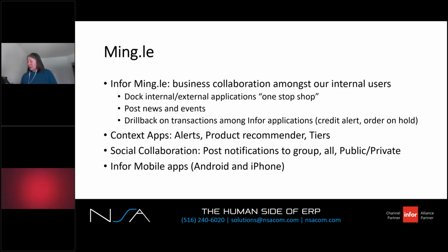All right, the next one's Mingle. And if you say Mingle to me, it's like, well, which part of it? So there's a couple of different pieces to it. The Infor Mingle is initially, when you first log in, that's where we dock our different applications, whether it's Infor applications or non-Infor applications. So I call it my one-stop shop. I can do some posting of information. That's my social collaboration. I can have my in-context apps, and that's that Mingle that runs on the right side when you're logged into CloudSuite.